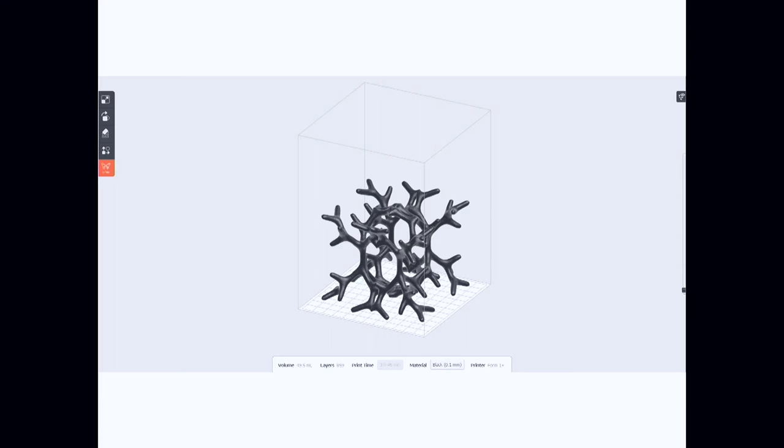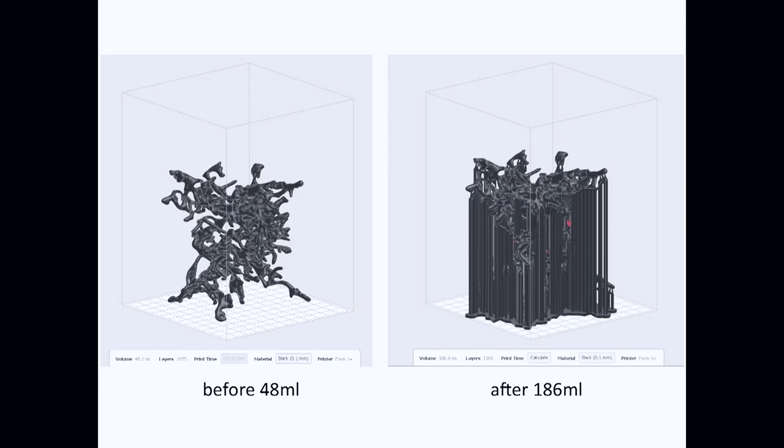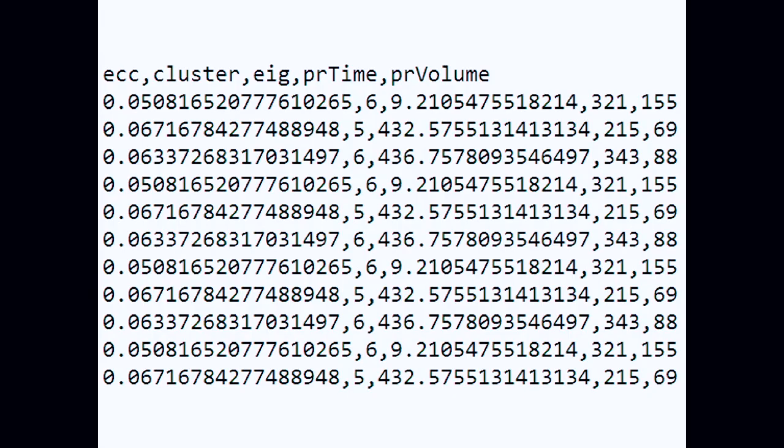And then we were extracting information from their print software, such as volume before and after support material, how long it would take, et cetera, et cetera. And using this, you can very quickly build a 3D printing metric, right? What is the parameter that created the shape? What are the data metrics of the shape? Did it print? What were the print times? What were the print volumes, et cetera?